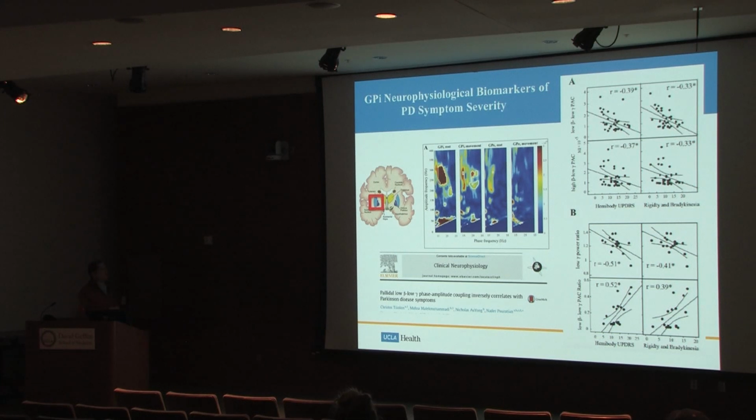But in any case, this does show, importantly, getting back to my original idea, that we have a biomarker of disease severity, or symptom severity. If you have the signal, you seem to be less symptomatic of your disease. When you lose the signal, you are more symptomatic of your disease. Remember, that was the first thing I said we need for our closed-loop system, a biomarker of disease state or symptom state.